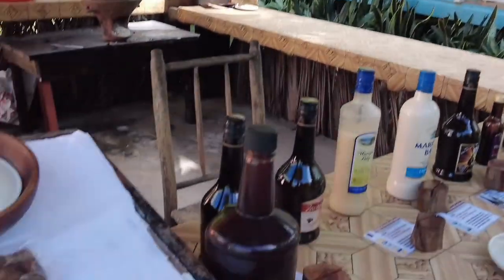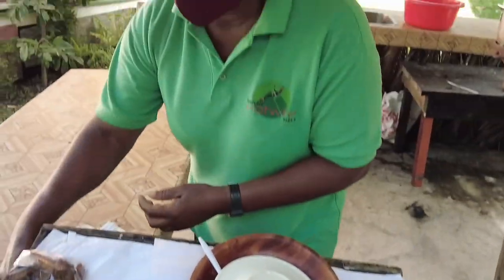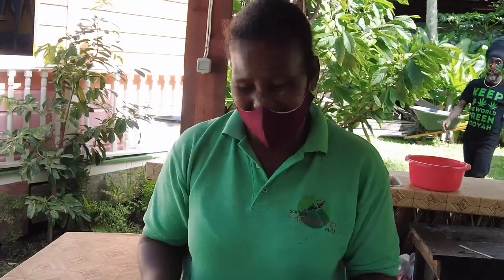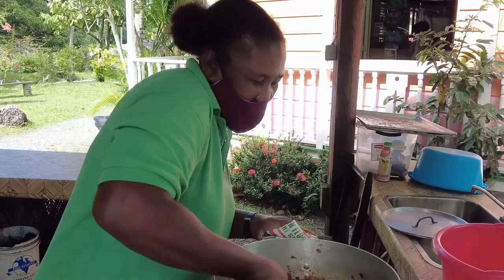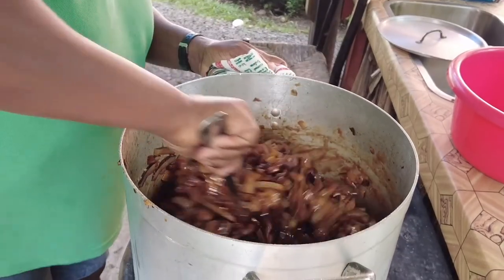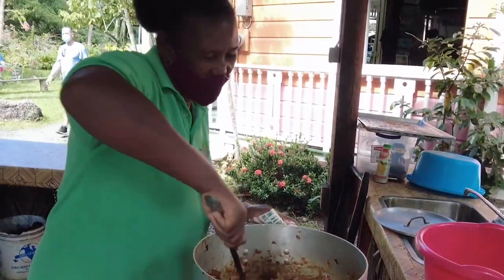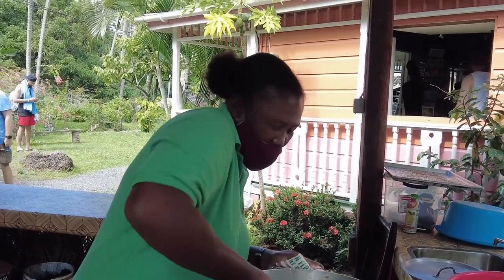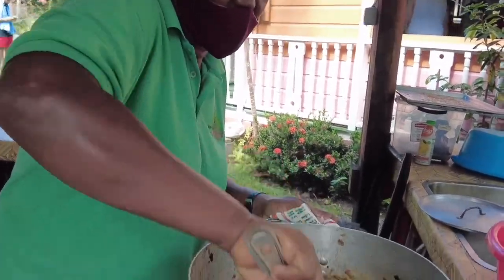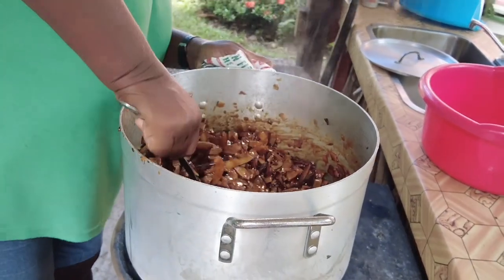All right, guys, so here we have some coconut candy made by this lovely lady. This is the coconut candy: brown sugar, cinnamon, nutmeg, spice, bay leaf, vanilla essence, and it's boiled until it's caramel. Wow. Smells amazing.